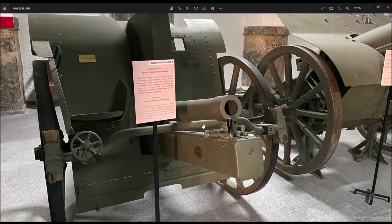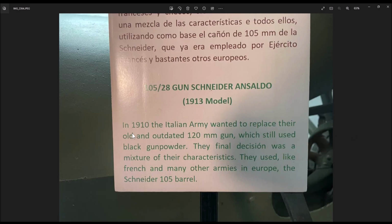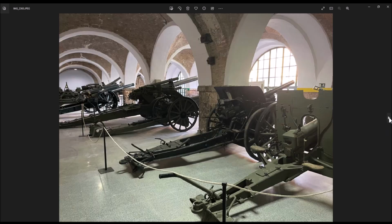75mm gun, 1913, I guess, yeah, it's still there. That's the one. The Italians wanted to replace their outdated 120 that used black gunpowder in 1910, at the dawn of the First World War. The people were still using black gunpowder, so they went for the 105, same as everybody else.